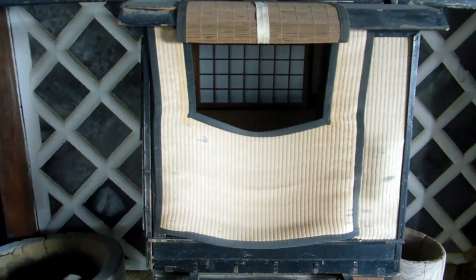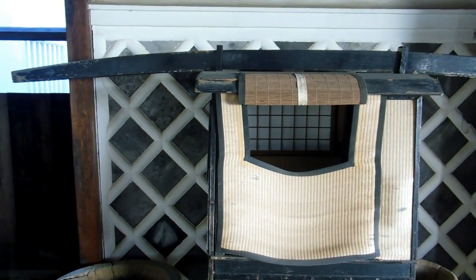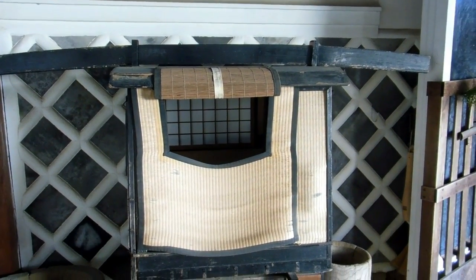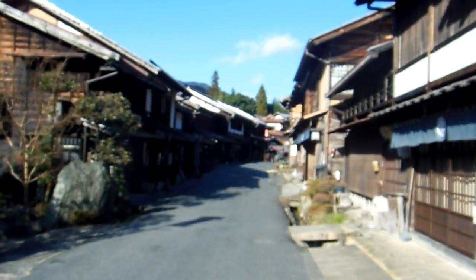So you've got the pole over the top, one guy at each end, and one lucky person sitting inside the little box there. And it is a little box. And you can see not much in there, just an armrest either side and a cushiony bit at the back to lean against and a cushion to sit on, and off you go. So pretty hard work for the guys carrying it. And not a real big box.